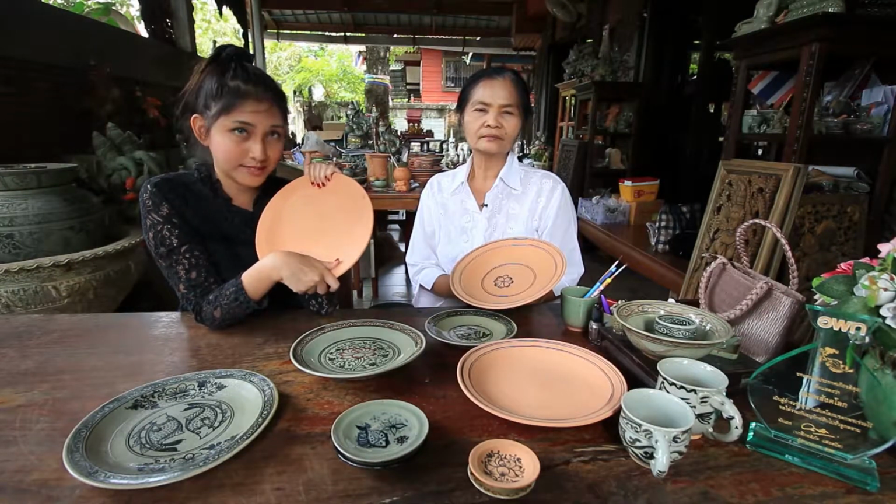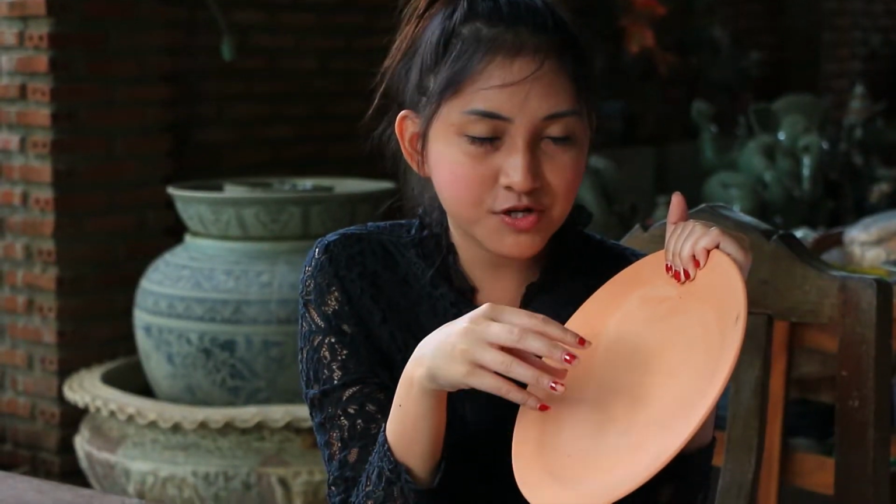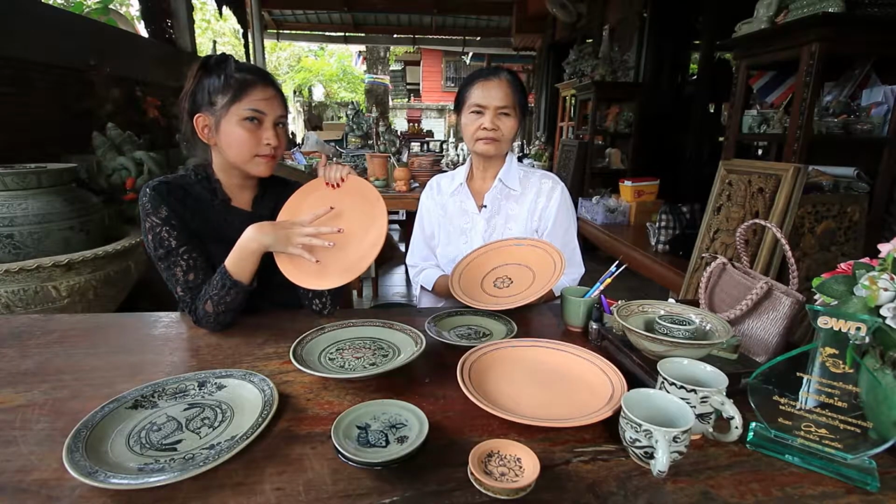So first you're gonna have to get all the soil, which is a special soil. This is the humus, the black soil, originally from Sukhothai. It's Sukhothai soil and then they're gonna have to ferment it. So we just have to ferment the humus and leave it there around 15 to 20 days.